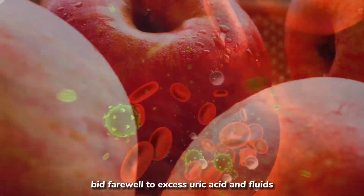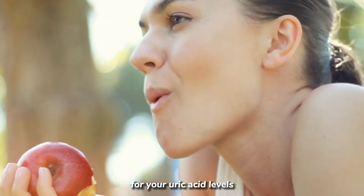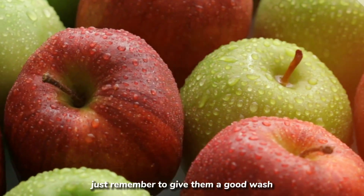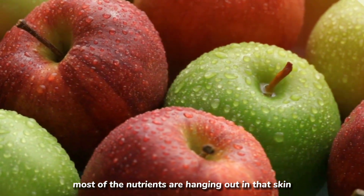uric acid and fluids. Experts suggest that munching on 1 or 2 a day could do wonders for your uric acid levels. Just remember to give them a good wash and resist the temptation to peel. Most of the nutrients are hanging out in that skin.